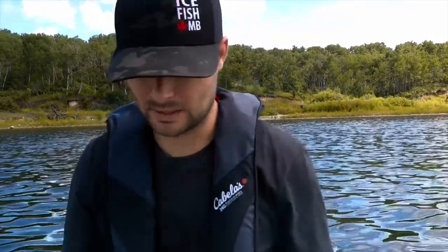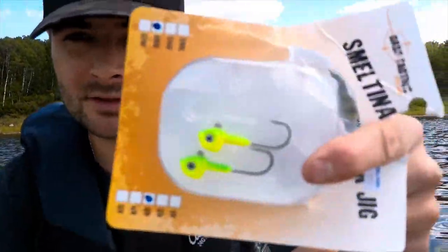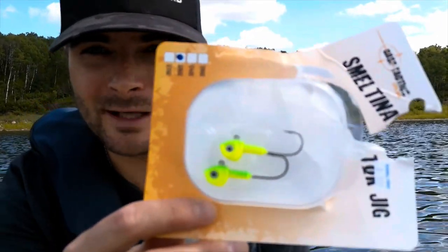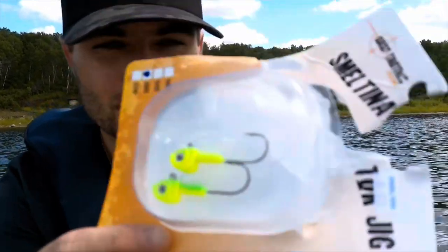I like gold, black, those kind of colors, some white, some pink, but even chartreuse. And today I just matched them with one of these Smeltonator jigs. 3/8 ounce. I really like the profile of these jigs. Pretty new to them, but lately I've been using them a little bit and liked them quite a bit.